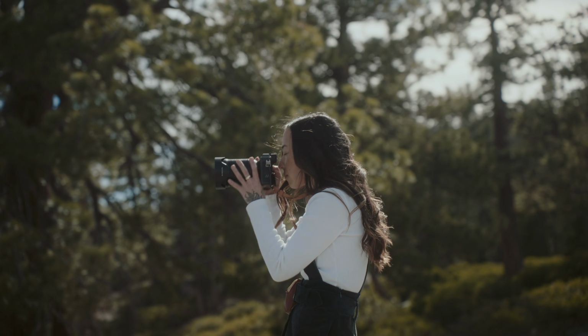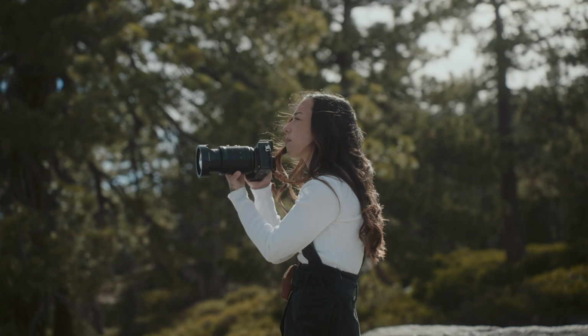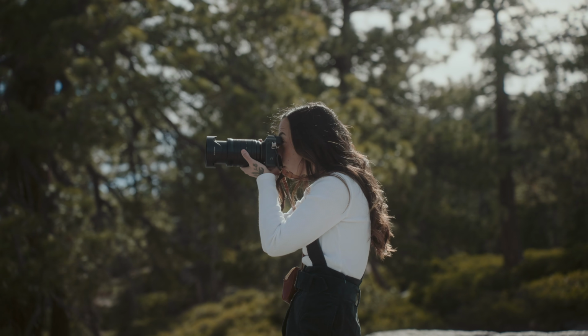So there we were, just getting a bunch of photos. I was taking some photos at 35, and then I zoomed in to get some cool compressed shots. And anyways, it was a great time. And then I looked at the playback.